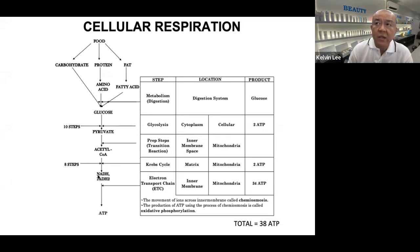It produces substances called NADH and FADH2. These smaller substances will go into the mitochondria inner membrane, and the process called the electron transport chain produces the most from here, 34 ATP. Then these are the 3 steps, right? One cycle to produce 3 steps.